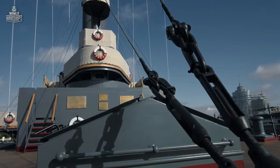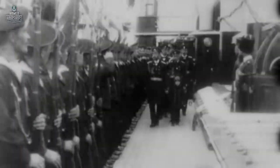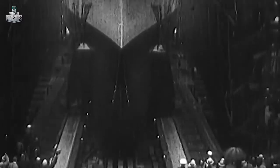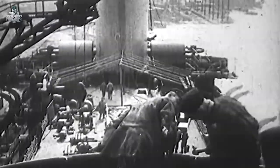The cruiser class that included Diana, Pallada, and Aurora became unique. Why? Because it was the first Russian-built class. All three cruisers were laid down, built, and launched in the Russian Empire. At that time, it was more profitable for Russia to order ships abroad. Domestic shipyards required more time to complete the construction, and the cost was sometimes even higher than in Great Britain.